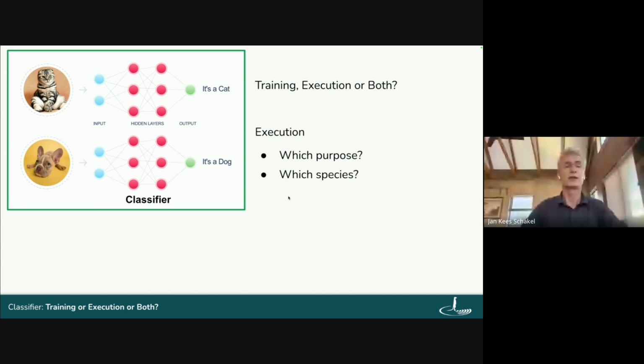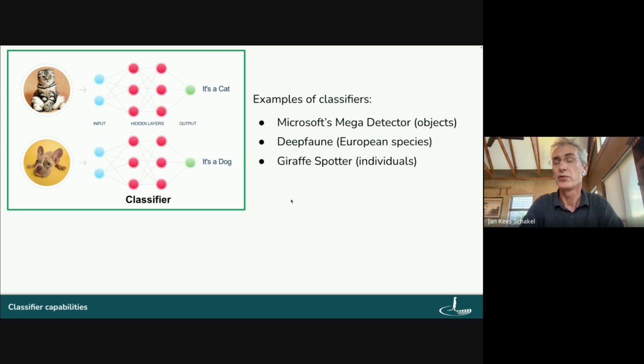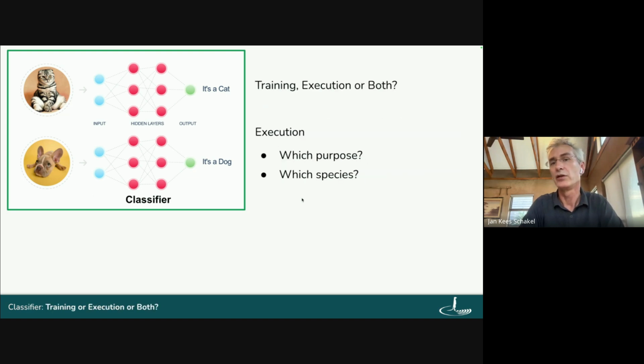So when you choose a classifier, again, the question is purpose. What do you want to detect? And which species occur, and are they already included in your classifier or not? And if they are not included, then there are a few questions, like, do you have the skills, or actually do you have access to the skills, maybe not in-house, but with a friend that can help you to improve the classifier or create it for you.